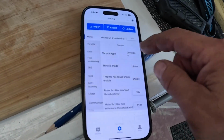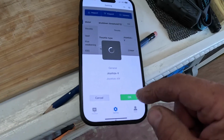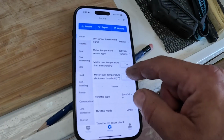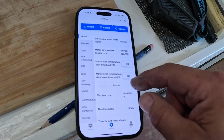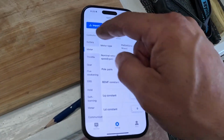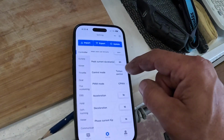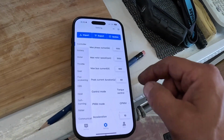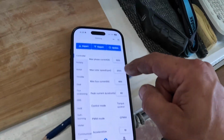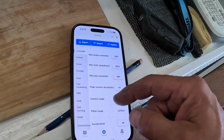When it first connects in here, you can see it says general, but I have a Y joystick. I don't have a 2-position joystick. I lowered the temperatures for motor over temperature limits, but in controller there's no temperature limits, so I don't know what this is. Torque control, I experimented with this for the boat. I needed torque control on. I put in a lower 2500 for max RPM, and then I left everything else the same.